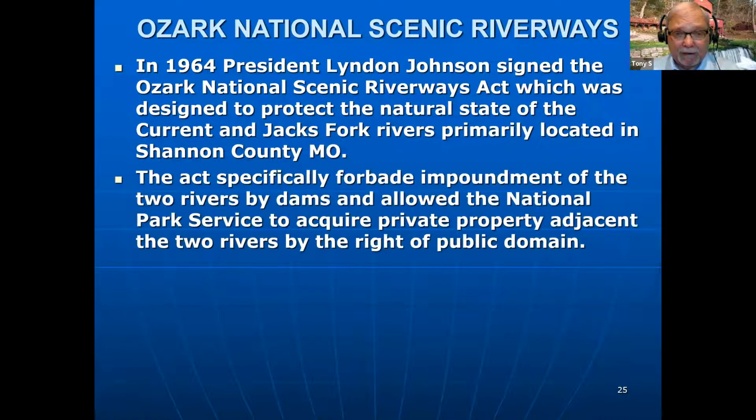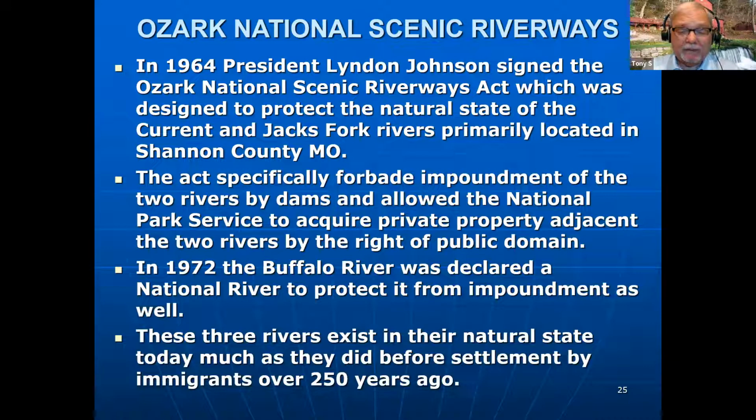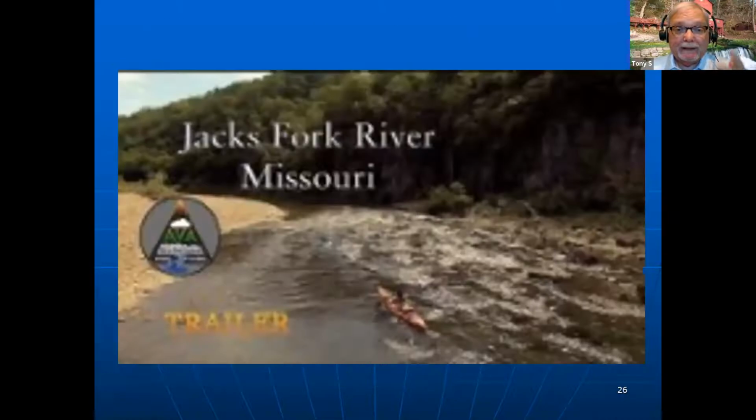The National Park Service has a right to acquire private property, and they have pretty much acquired all the property along the banks to make sure that there's no big buildings or anything like that built. And for the most part, when you go down one of these rivers, you don't see anything. In 1972, the Buffalo River was declared a national river to protect it from impoundment as well. So these three rivers exist today pretty much in their natural state. And you can go down one of these rivers on a float trip and you wouldn't know that you weren't floating 200 years ago. I mean, it's absolutely beautiful.